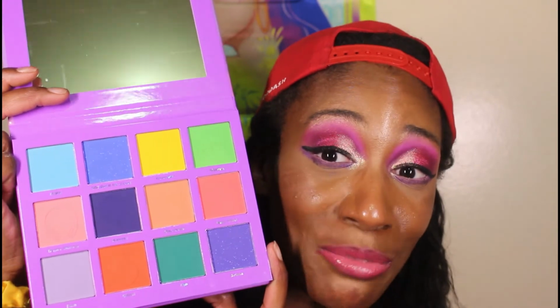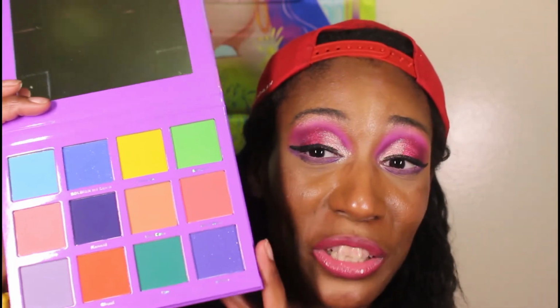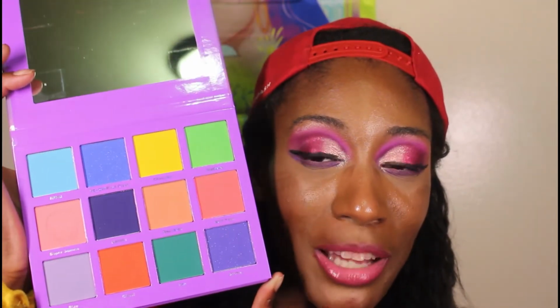So I have to look at palettes with unique color stories in that regard in order to come up with eye looks. So that's just a trick for you if you struggle with picking colorful eye looks or making unique eye looks with colorful palettes like this. That's my trick. But yeah, I really like this palette.